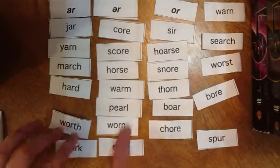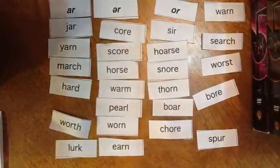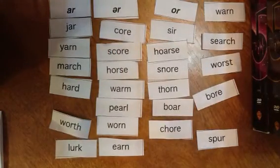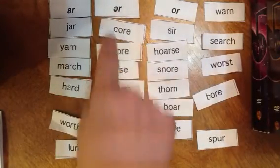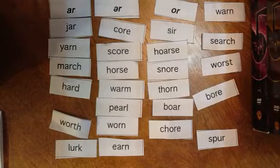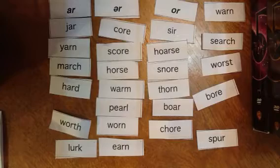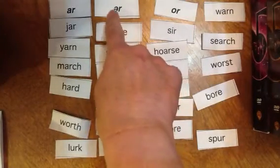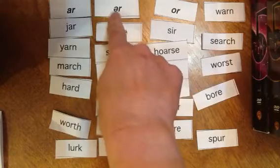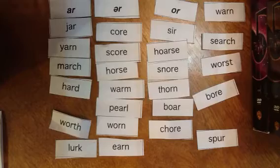The other way that we're going to be sorting is with this upside down E and the R. The reason why it's an upside down E is because this is referring to how the R robs the vowel of its sound. We did this with a few sorts in the past. One of them was with fir, as in a fir tree, spelled F-I-R, but it doesn't sound like F-I-R. The R has robbed that word of its sound.